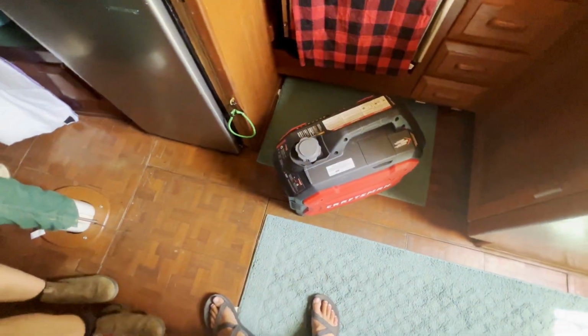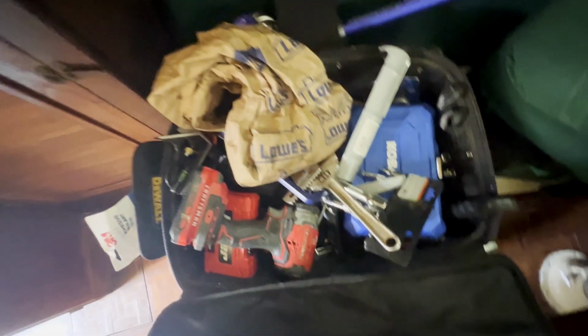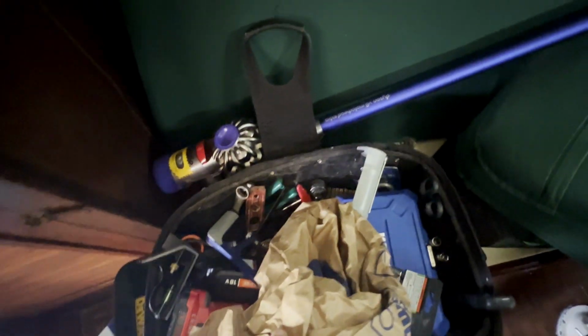I don't know if it comes with like this generator and stuff. That'd be nice. Does it come with all these tools? Does it come with this vacuum?